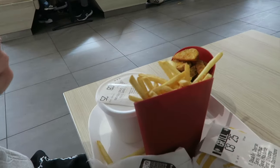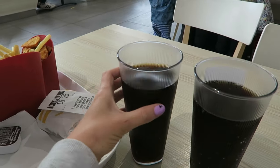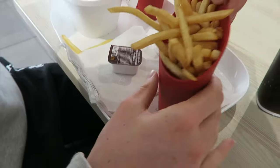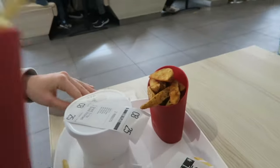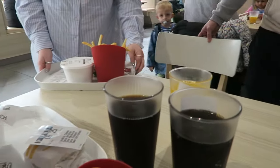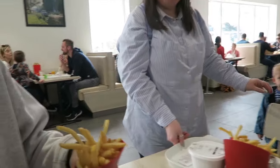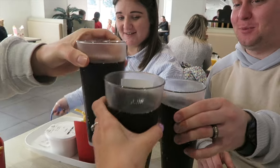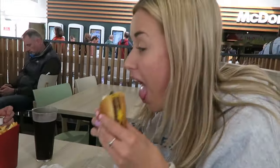Okay, so we just got our McDonald's. This is the weirdest thing ever. They're in plastic. This is funky, and I've got wedges at McDonald's. Is it plastic? Yeah, it's reusables. I kind of want to keep it, I'm not going to lie. Cheers guys, happy holidays. This is more civilised though.